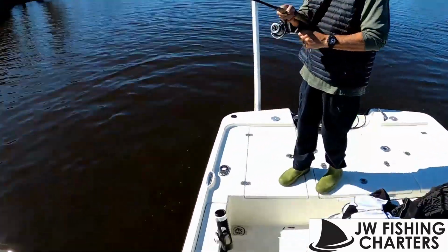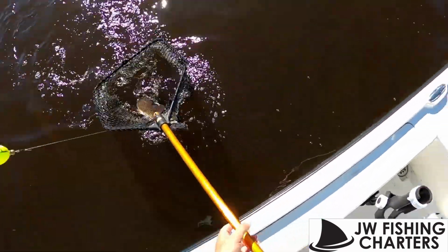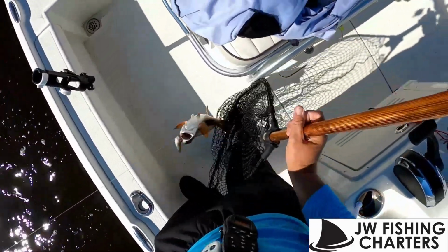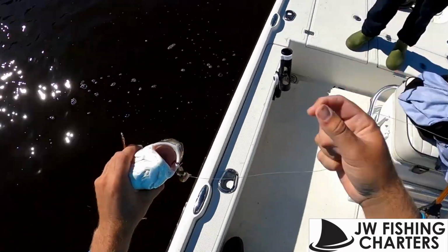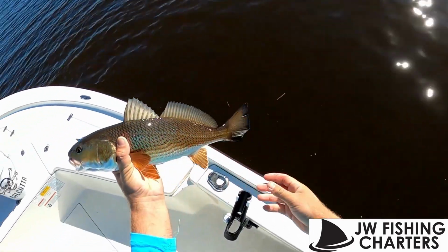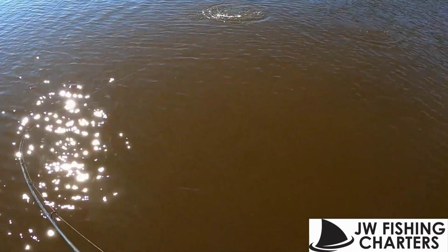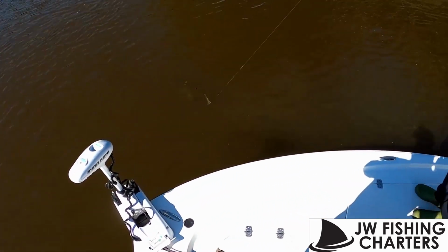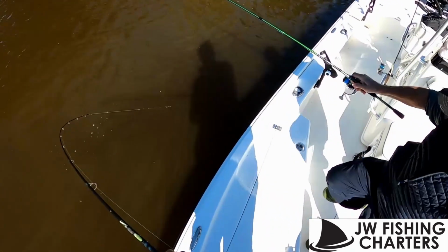We're 4-4 now. 4 reds, 4 snook. Or is it 5 snook? You caught one on the paddle tail, right? Yeah. So we're at 4 reds, 5 snook. And they're really colorful. That was literally instant. That's a dark one, jeez. I'm gonna try to get the colors, we can't really see it. That's a snook. Jeez, you're running all over the place. I was trying to keep the boat off of it so you could fish it. I'll net him.